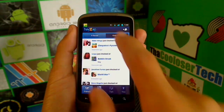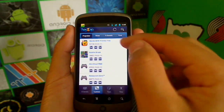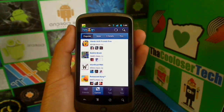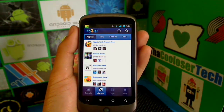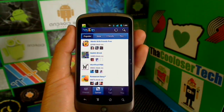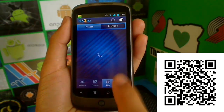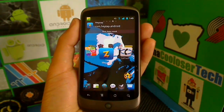You can look through here. And those are just friends, and you can choose the games here. Those are the most popular. Words with Friends. I am going to be reviewing this game on Thursday, and I will tell you how to work it and how to find me. And those of you guys who already have Words with Friends, you can find my username, which is the Cool Loser. Friend me up, and then you can go to New, and Friends, and You. So mess around with this app. It has tips and you know, log in with your Facebook and create an account. You don't need to create an account though.